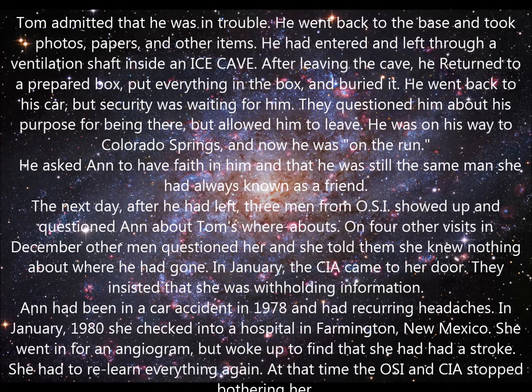Ann had been in a car accident in 1978 and had recurring headaches. In January 1980, she checked into a hospital in Farmington, New Mexico. She went in for an angiogram, but woke up to find that she had had a stroke. She had to relearn everything again. At that time the OC and CIA stopped bothering her.